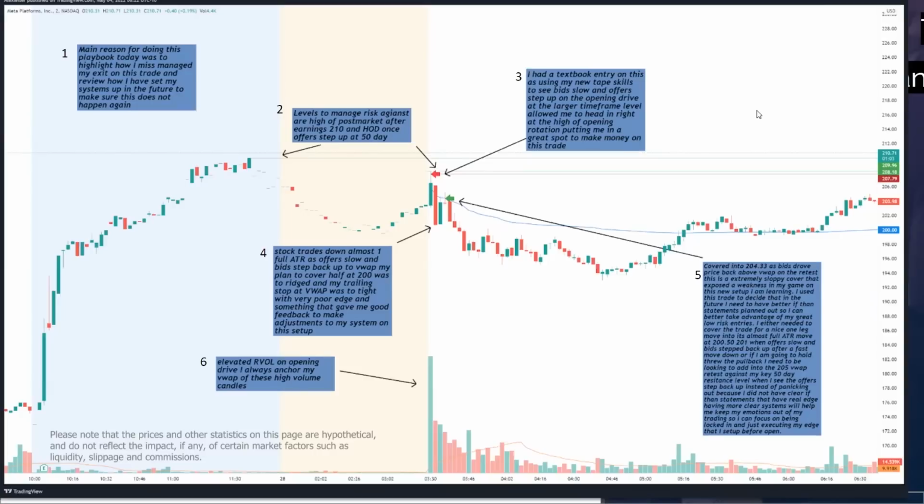This isn't a trade where at 10:30 it rallies up into that level and then fails. This is an opening drive trade. So what are your reasons for exit on an opening drive trade? Well, they might be a little different than if it was something that happened at 10:30 or 11 or 2 or 4, 3:30 in the afternoon. So maybe that's a way to think about it.